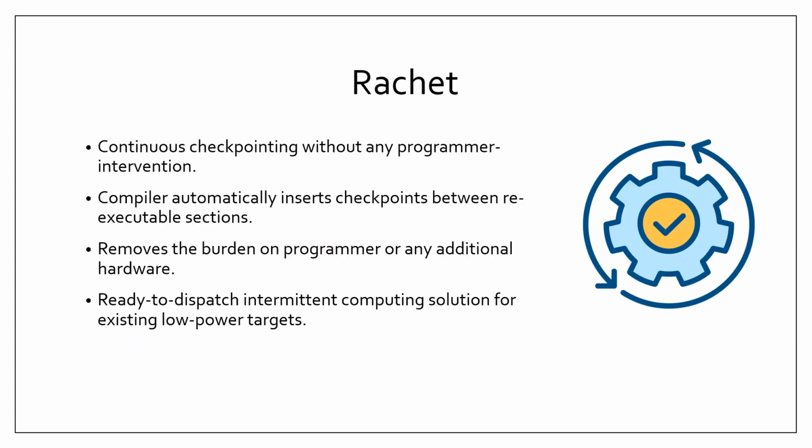Now comes in Ratchet, which is the focus of this paper we are analyzing today. It follows a continuous checkpointing approach, but it does not require any hardware support or programmer intervention. Instead, it leverages the compiler toolchain to automatically insert checkpoints between re-executable sections. As such, Ratchet aims to reduce the burden on the programmer without added hardware support, providing a ready-to-dispatch solution for existing low-power energy harvesting target devices.